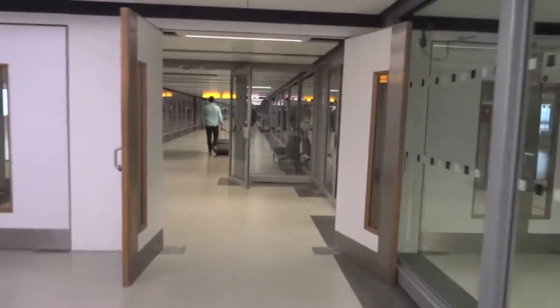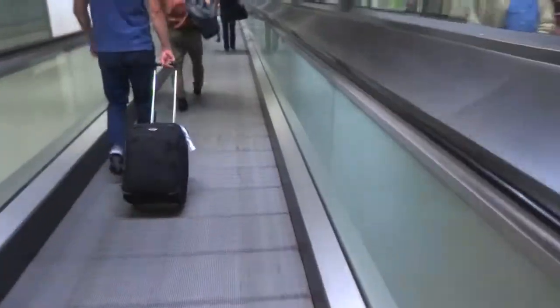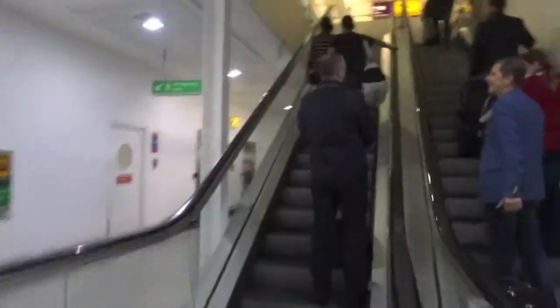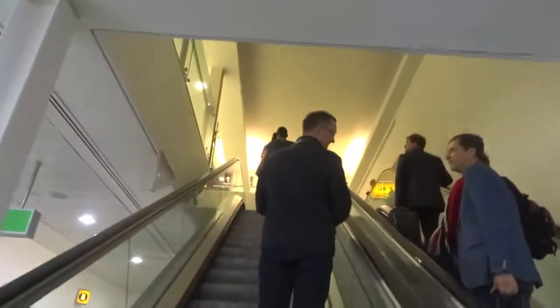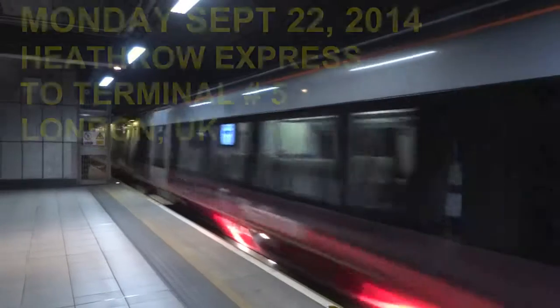Suffice it to say, I have to go now to another terminal, Terminal 5, which is the main terminal for British Airways. And to get there, I'm going to have to take the Heathrow Express, which is a really convenient way to get there. You don't need to take cabs or anything else along those lines. So right now we're heading for the Heathrow Express to go to Terminal 5. Here's the Heathrow Express. It'll take about 4 to 5 minutes to get from here over to Terminal 5.